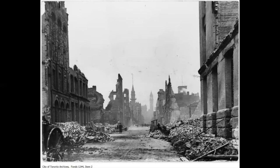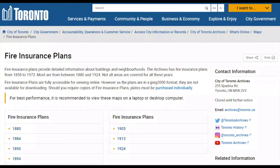This is the kind of thing that you'll find in our web exhibits. We've got a lot of great content. Great Fire, of course, is there. Okay, so Goads, how do we actually use them for ourselves?